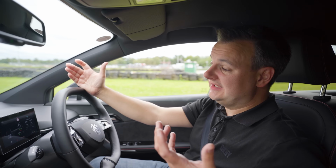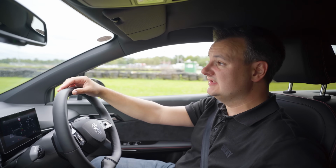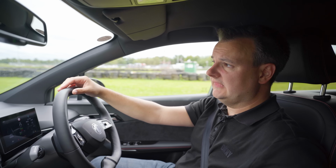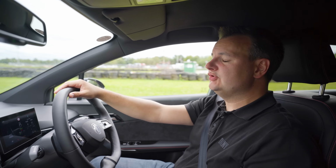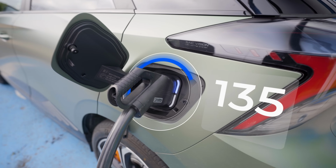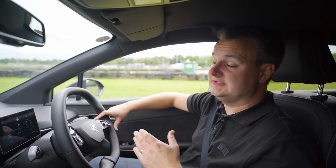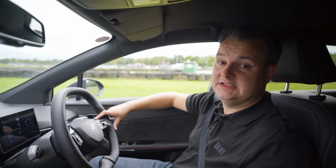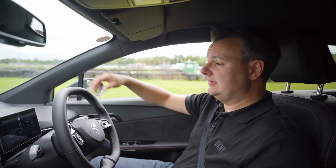But yeah, if you're going to do a track day and you've got a fully charged battery to start off with, realistically, on a circuit like this, you're going to be doing several hours before you actually need to recharge, which is good. Talking about recharging, when we use a rapid charger, it'll charge at 135 kilowatts speed, so that means it'll charge from 0 to 80% in around 40 minutes, which is really not long to wait at all. Right, we'll take it back to Chorley now.